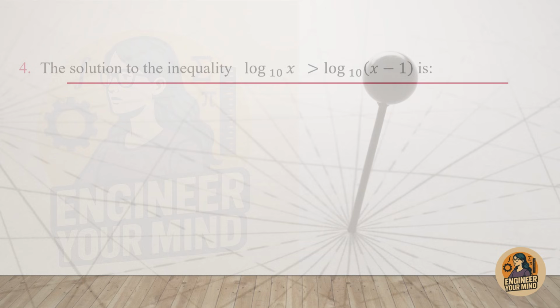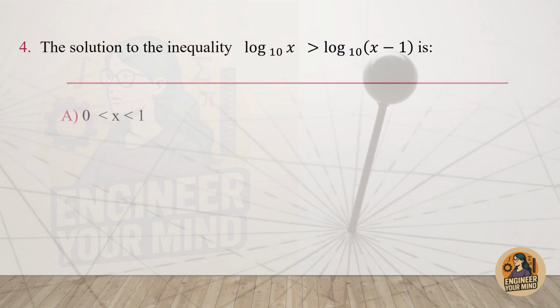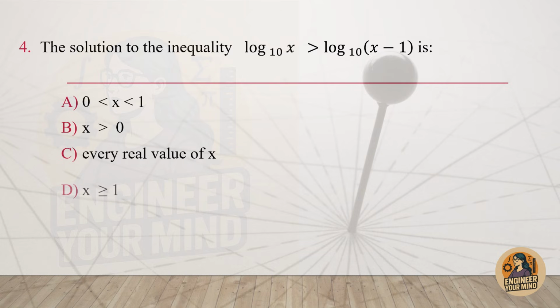Let's solve this inequality involving logarithms. We are given the inequality: log base 10 of x is greater than log base 10 of x minus 1. Our goal is to find all values of x that satisfy this inequality.